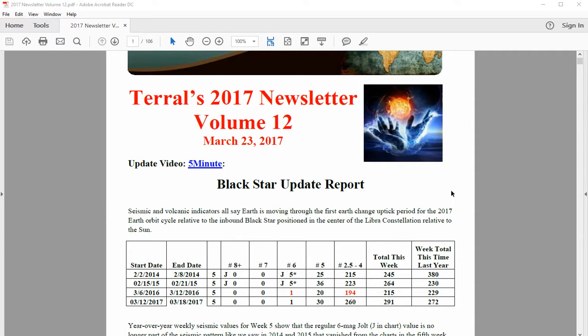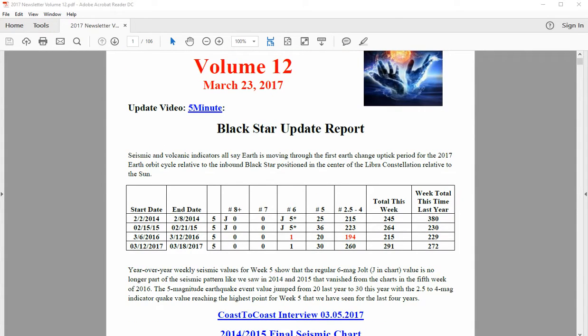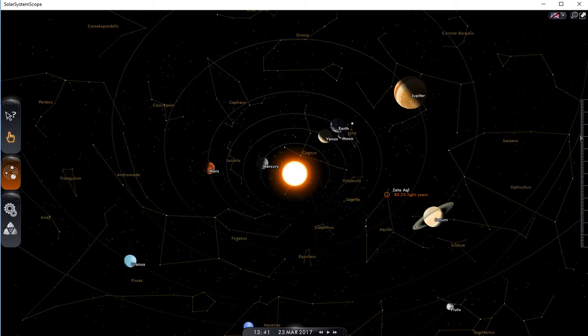Seismic and volcanic indicators all say Earth is moving through the first Earth change uptick period for the 2017 Earth orbit cycle relative to the inbound black star positioned in the center of the Libra constellation relative to the Sun. Let's go there and look. See where we are.